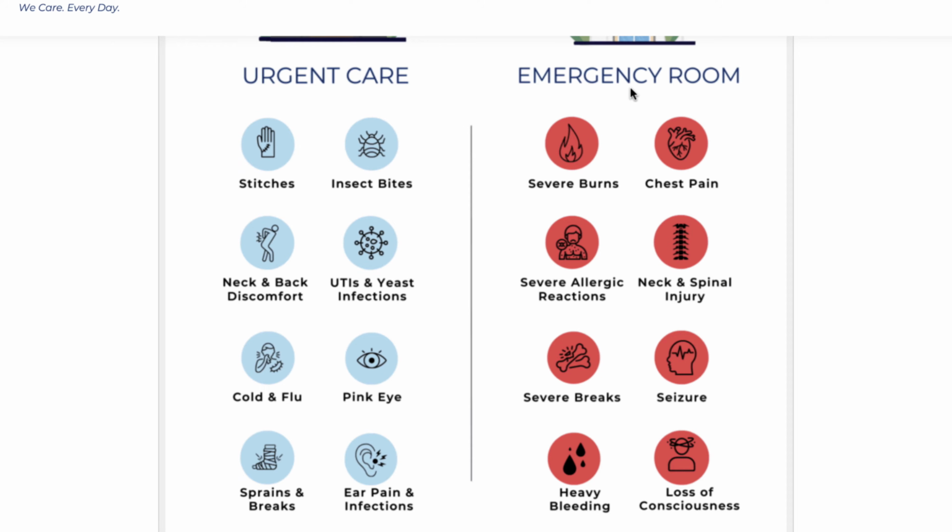Now, you would need to go to the emergency in the case of severe burns, any type of chest pain, severe allergic reactions, neck or spinal injury, which is of course different than neck and back discomfort.